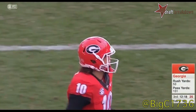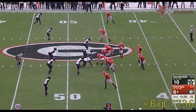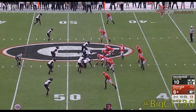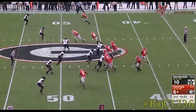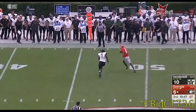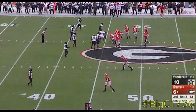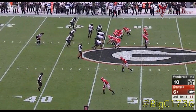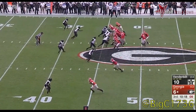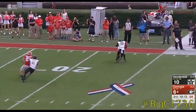Just a shade over 19 minutes. Vanderbilt's had it for depth. Still making plays along the line of scrimmage. Sony Michel now in at running back on 3rd down. Nice catch by Eason. Pass is caught.